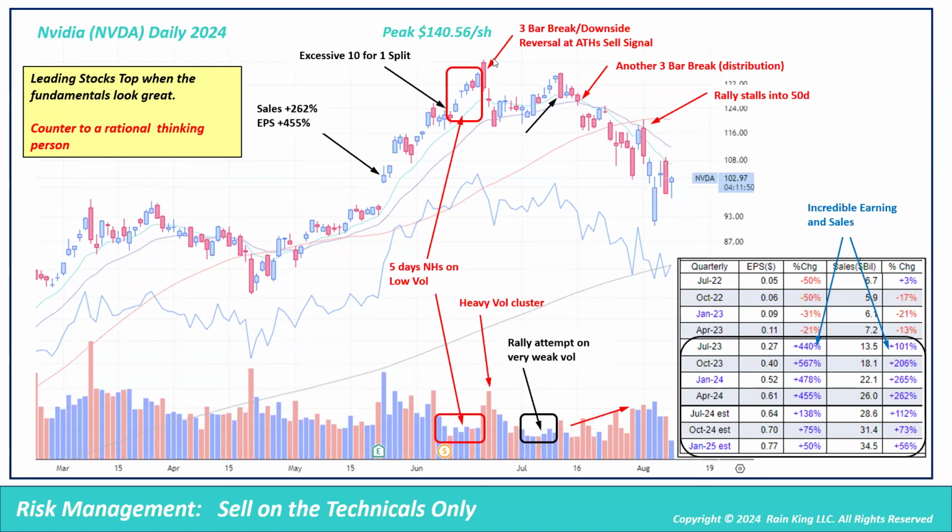Then we get this really important key reversal bar. We have a 3-bar break to the downside. The stock tries to make all-time highs, reverses and closes lower, and it takes out the previous 3 bars. And we get a heavy volume cluster, another sign that the stock should be sold or at least lightened up.